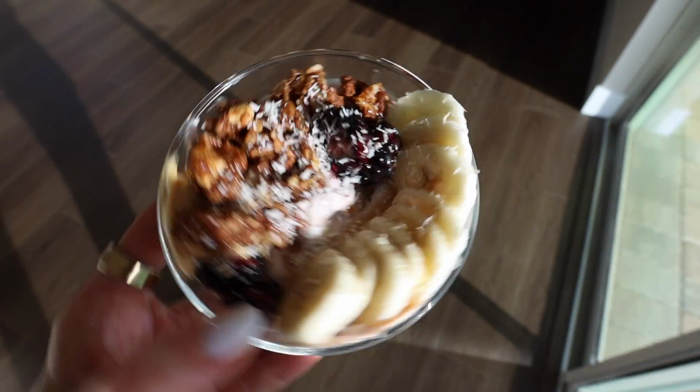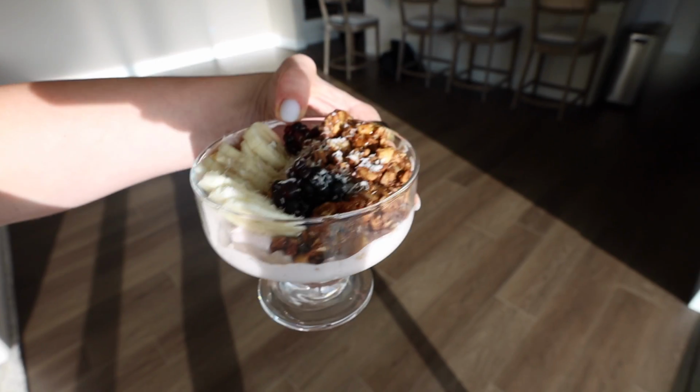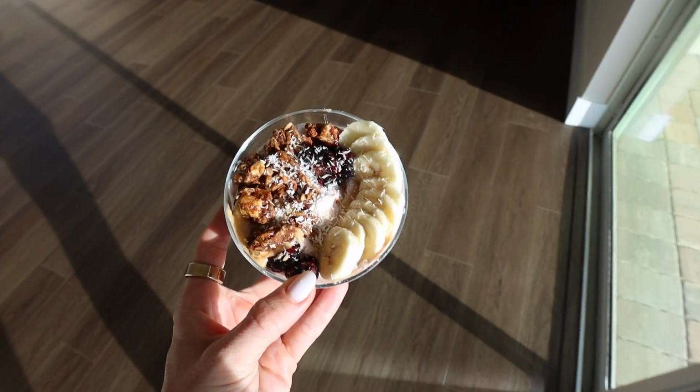All right, here's my parfait. Also, are these not the cutest? Did you see the cute parfait cups, Jay? Yeah, I did. I like those a lot. I do too. They're the perfect size for something like this.